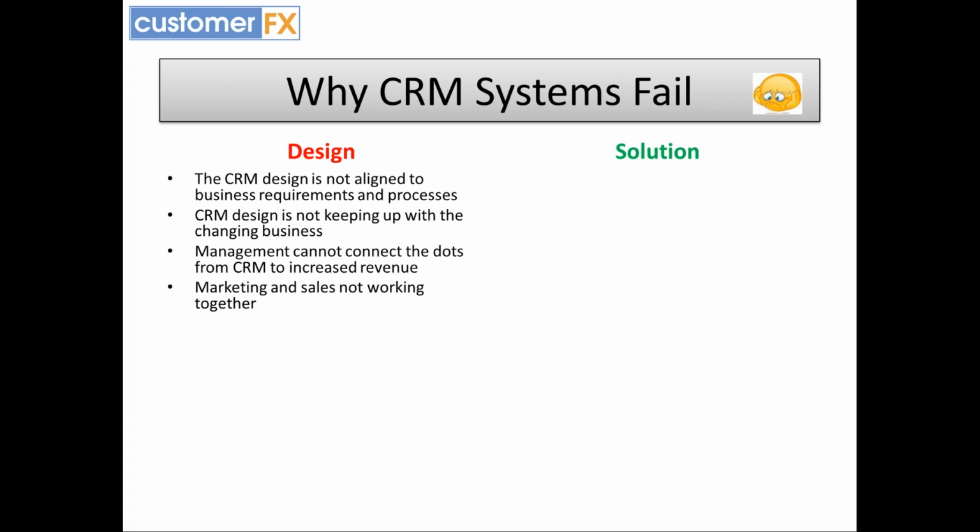The other big one we see is that marketing and sales are not working together. Literally every company we work with today has someone, maybe not full-time, but at least part-time, who has on their shoulders the task of marketing their company's goods and services. But predominantly what we see is that marketing is not working with sales together for a common goal. In fact, they can a lot of times stand in opposition to each other.